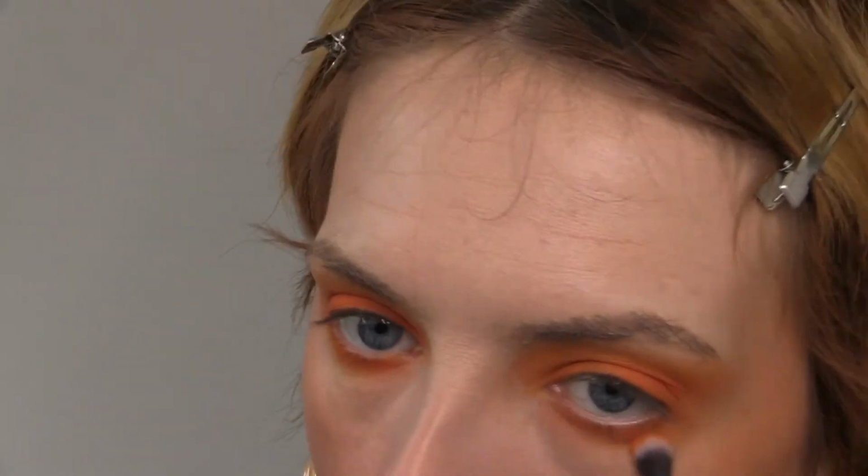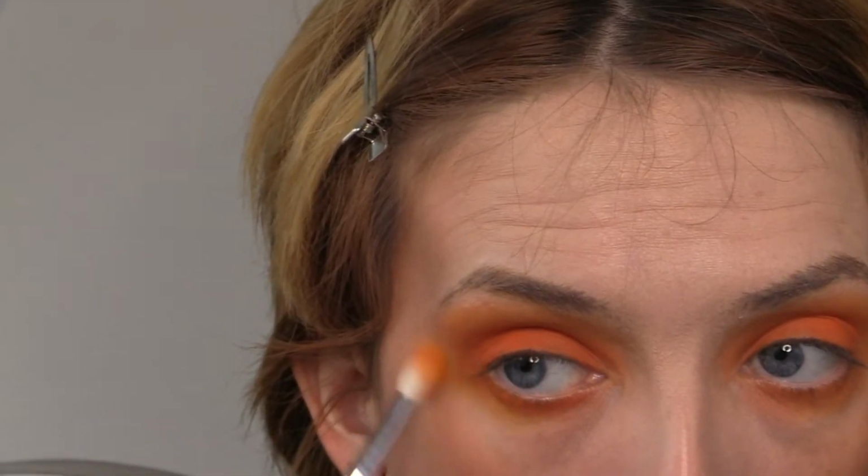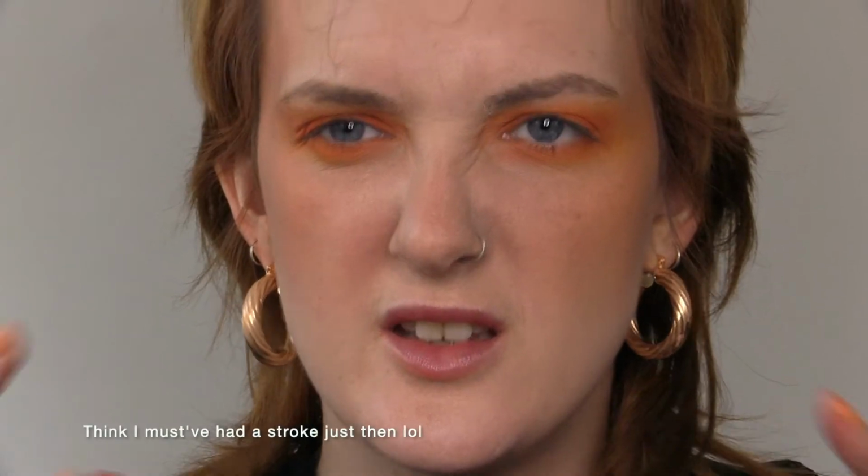I think we're going to put more under our eyes. I think we want this to be really dramatic, so I'm going to bring the orange a bit further down and then blend it out again with more yellow. Quite happy with that. I think we want to add even more drama, and for that we want to add some black eyeliner and smoke it.